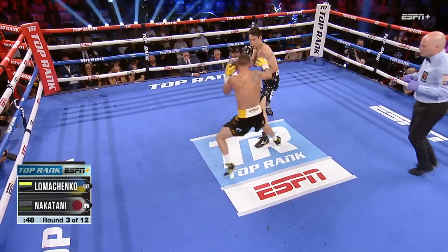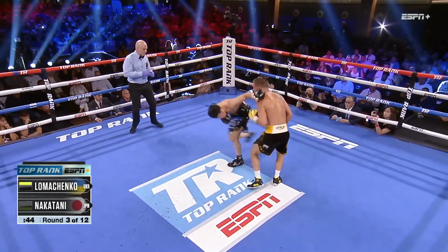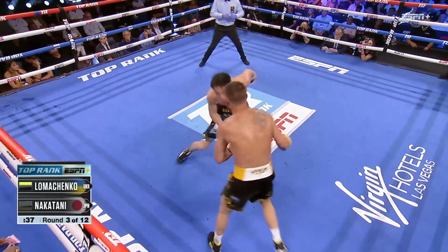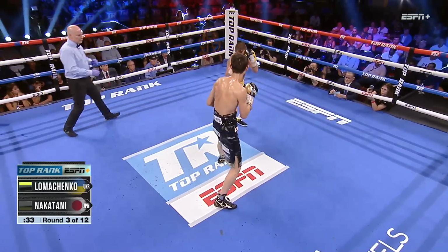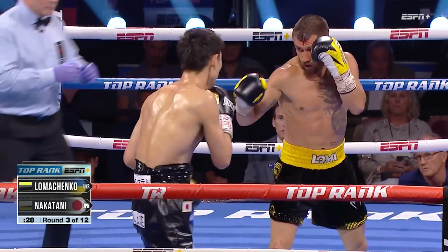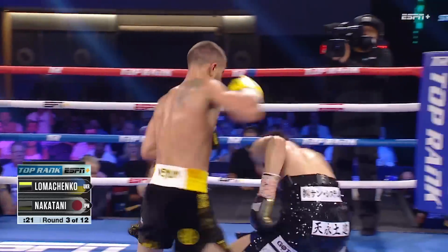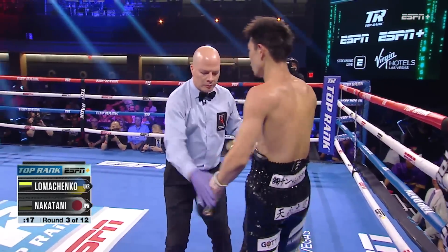Even that move right there, Loma got to the side of Nakatani. Didn't punch, but it unnerved Nakatani and it took wind from him. Left hand to the body that followed. Looked like it was the punch that could have been placed with the move that you described. Then he came back to it. I like what Nakatani's doing right now. He's attacking the body of Lomachenko. I saw that was a weakness in the fight against Lopez. Masterful stuff. Doubled up the left hand. That is being ruled a slip.